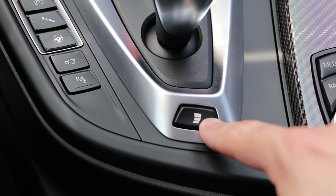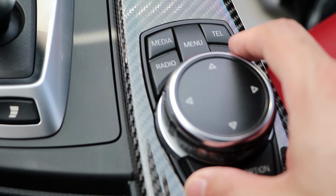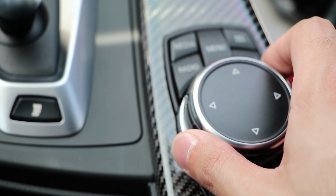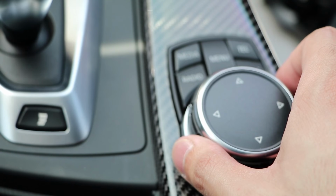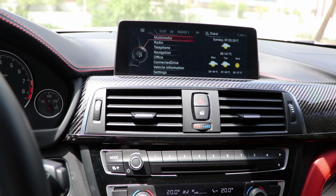Gearbox velocity is here actually, 3 settings. The iDrive is still there, very nice and very good quality. It feels high premium, and it is actually. This is touch, by the way. Let me show you the iDrive settings.